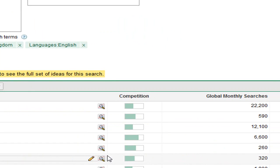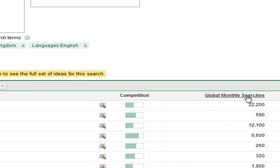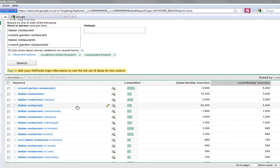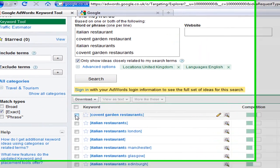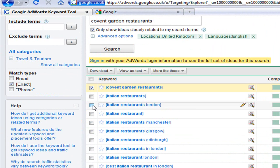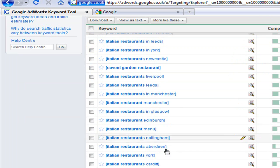There we go. You can see the number of columns: competition, global, and local monthly searches. We're interested in local monthly searches. Normally I just click on it once to sort it from most popular to least popular, and straight away you see at the top Covent Garden restaurants. Just tick the box next to any keyword that you're interested in. Italian restaurants in London. Let's just go down.